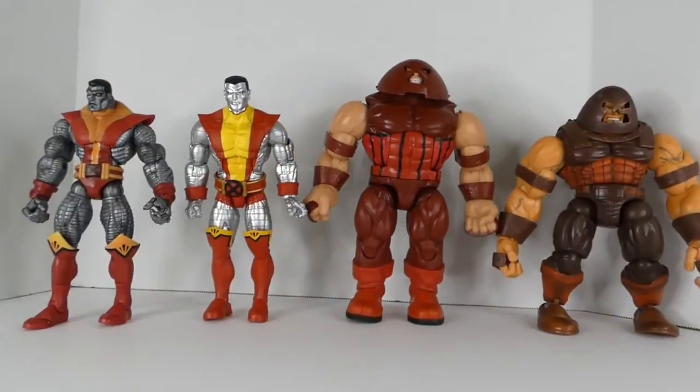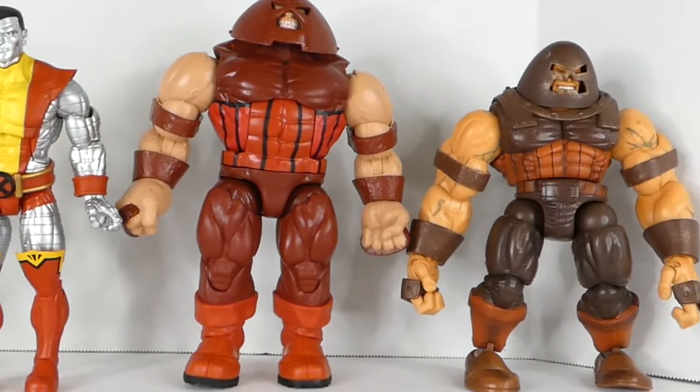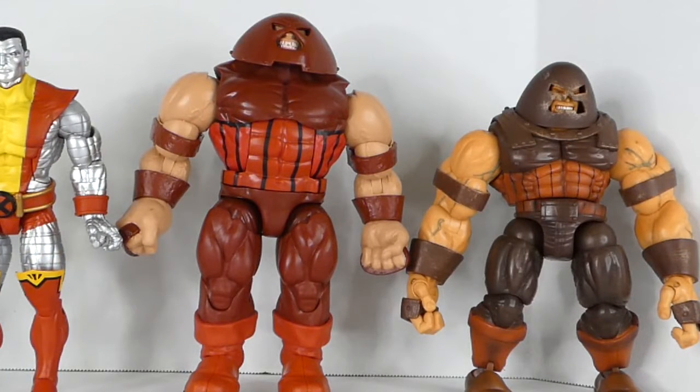Now, if you go over to Juggernaut, I was really surprised how much bigger the Hasbro Juggernaut is compared to the Toy Biz one, because the Toy Biz one was one of the biggest figures they produced that wasn't a Build-A-Figure, and I thought that was a pretty hefty figure. And then you look at this Hasbro one, and it looks almost a head taller than the Toy Biz version. So that's a pretty hefty figure right there. To my surprise, he's not quite as heavy as the Hulk, even though he's a little bigger than the Hulk, so that's kind of strange. But nothing to turn away from, obviously, it just caught me off guard.